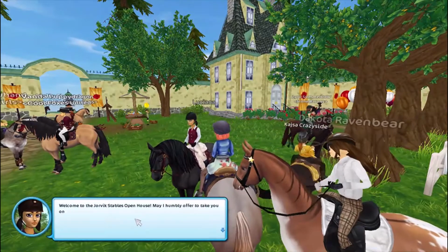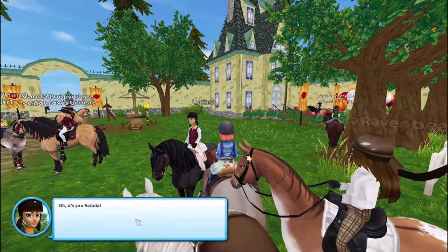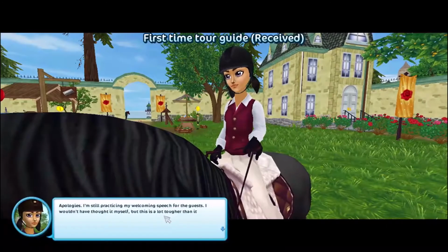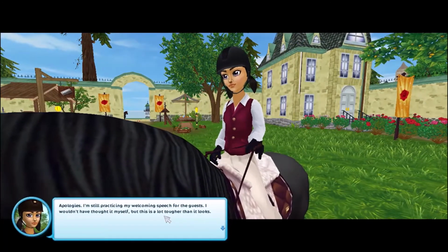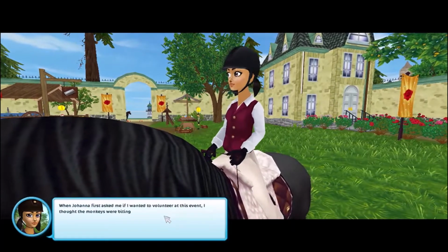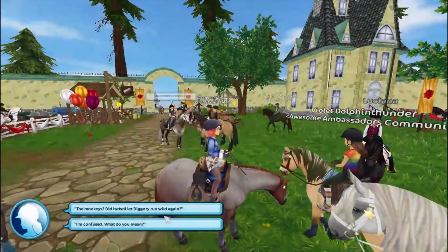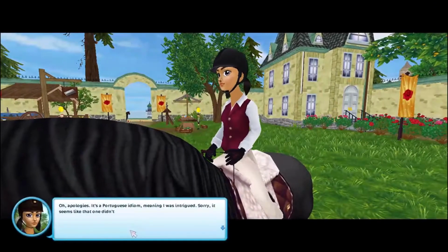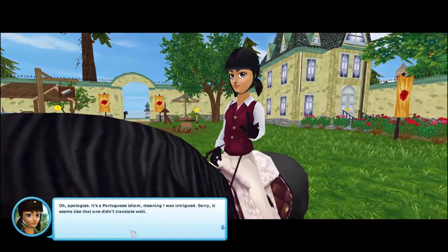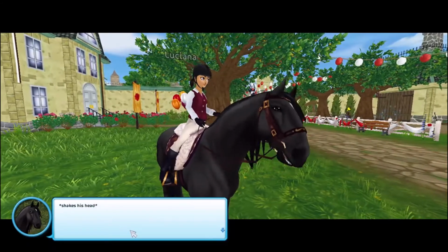Welcome to Jorvik Stables Open House. May I humbly offer to take you on a tour of the historically significant Jorvik Stables? Oh, it's you, Natalia. Apologize, I'm still practicing a welcoming speech for the guests. I wouldn't have before myself, but this is a lot tougher than it looks. When Joanna first asked me if I wanted to volunteer at this event, I thought the monkeys were biting me. Again. Oh, apologize, it's a Portuguese idiom, meaning I was intrigued. Sorry, it means like that one didn't translate well. Shakes his head.